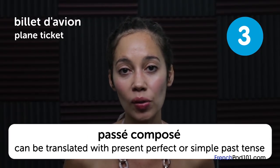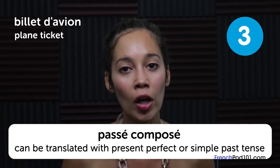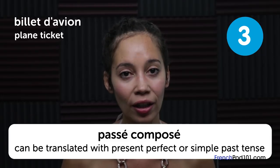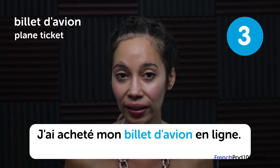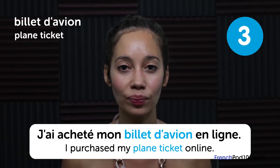Passé composé can be translated with the present perfect or the simple past tense in English. We use it to indicate that an action in the past has been completed. For example, you can say j'ai acheté mon billet d'avion en ligne, which means I purchased my plane ticket online.